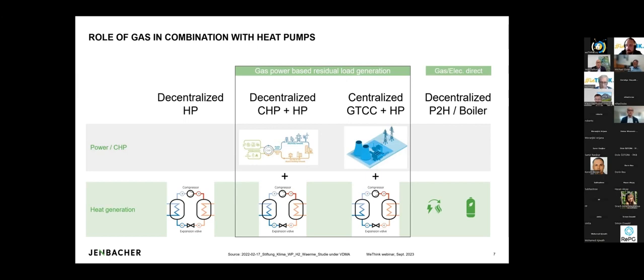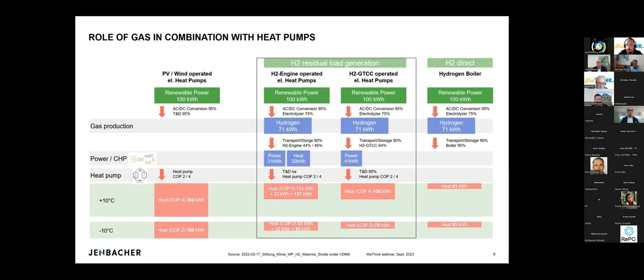And there's also a view, what about using the hydrogen directly for heating? Here, this is explained a little bit better. When we have renewable power on the left-hand side, this can be directly used for running a heat pump. And then you get most of the heat out of this originally renewable power generation. But when there are times the renewable power is not available, we need to switch to hydrogen. Green hydrogen needs to be produced first out of this renewable power at other times when there's an oversupply of renewable power. Hydrogen is then stored, and with this hydrogen we can run a CHP or a large centralized power plant and then use the electricity to run heat pumps.